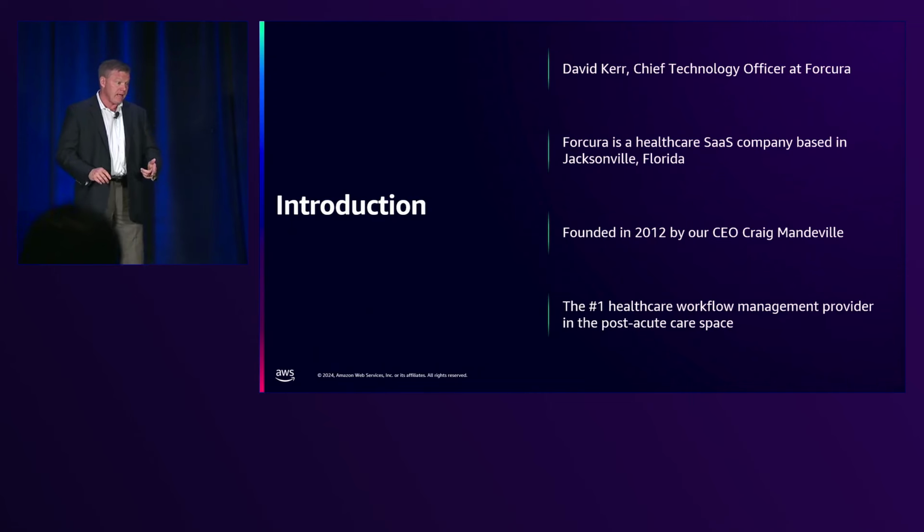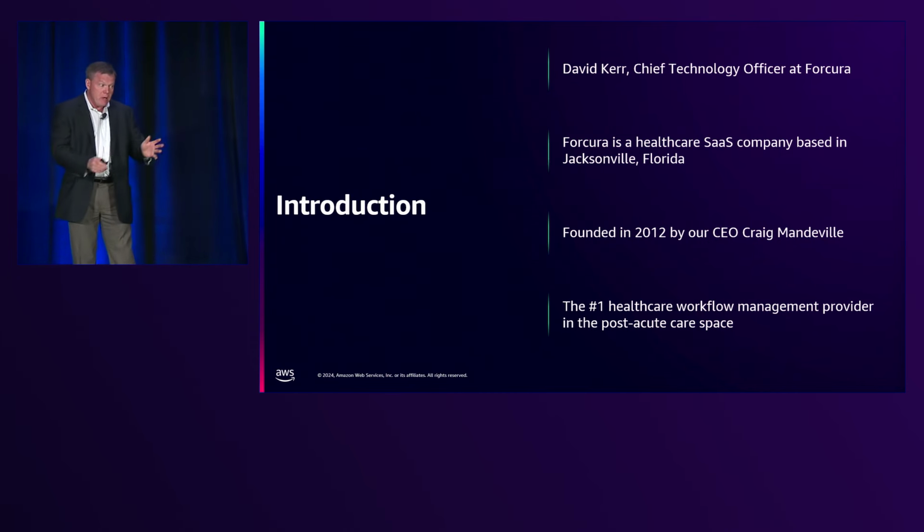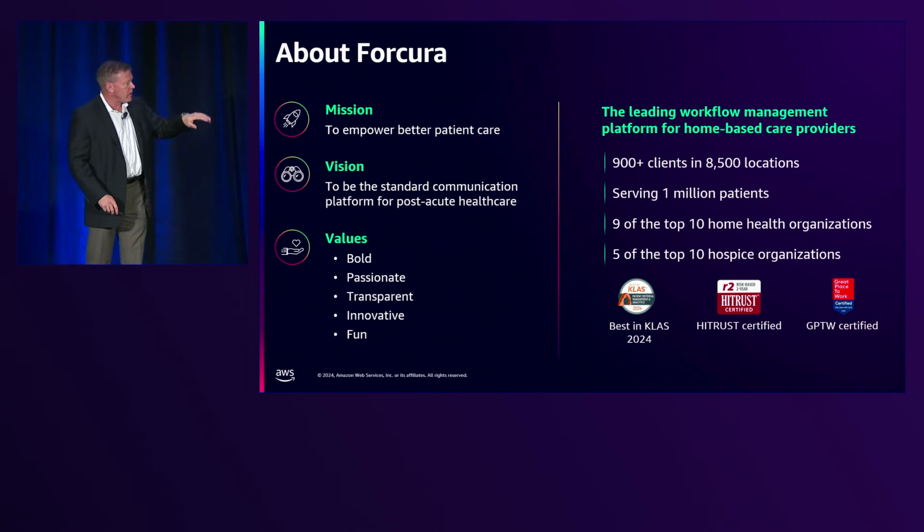It could be things like rehabilitation, pain management, nursing care at home, even simple things like food preparation or bathing. So there's a lot of services in the post-acute care space, but it's a transition from the hospital into post-acute care. I won't go into all of the details here, since I assume most of you can read, but the one I'm going to focus on is where we are with regards to scale.